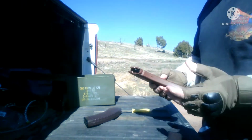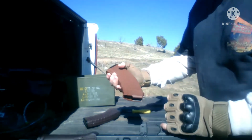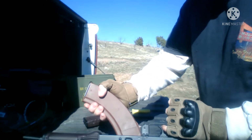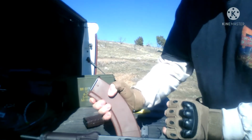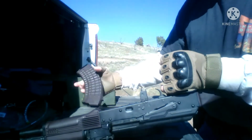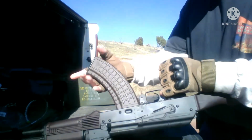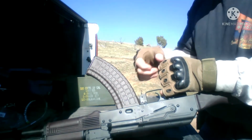When I first got them, I tried to fit them in the magazine well just to see, and they would not lock. They would not go in there. See here, not going in as it should. It's not locking into the magazine well.